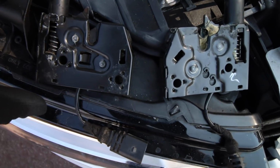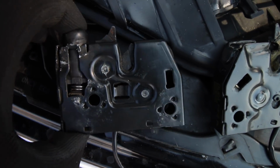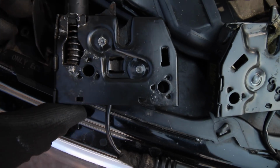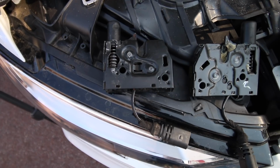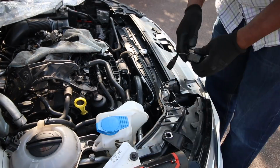Okay, there we go. So this is the one that we've made up, and as you can see, it's working just fine. And this is the one that we bought. So we're just going to get them fitted into the car, and then that's another job done.